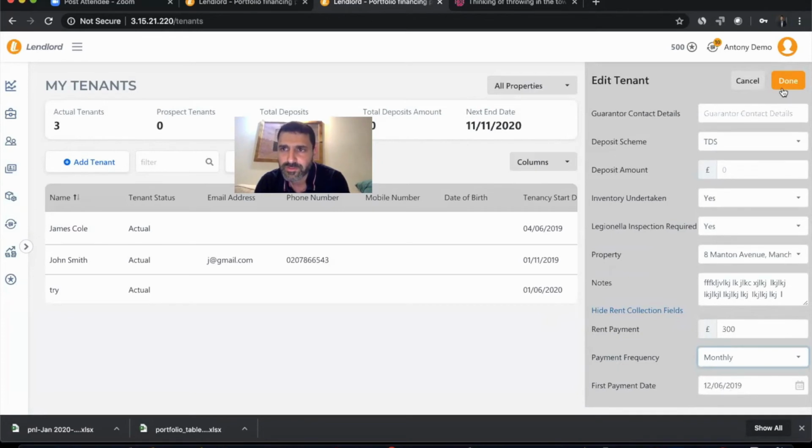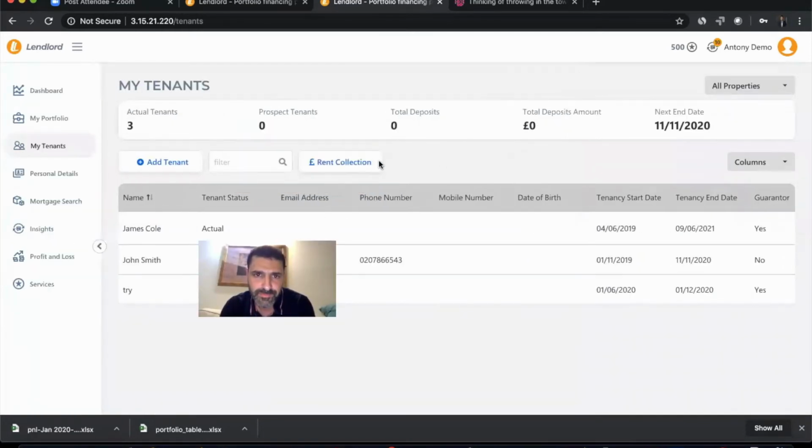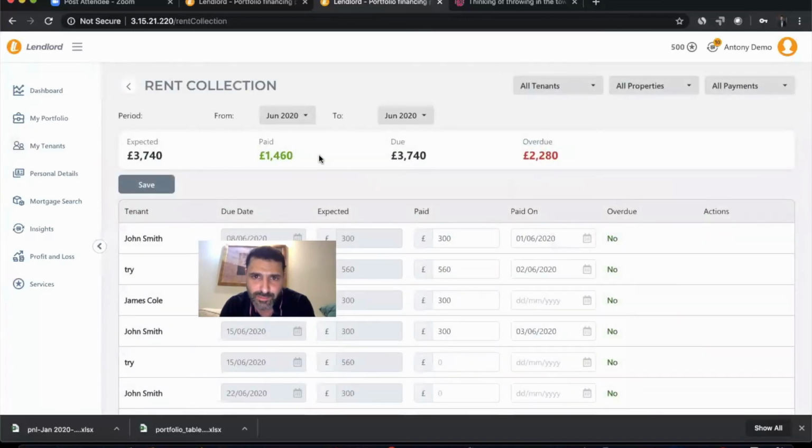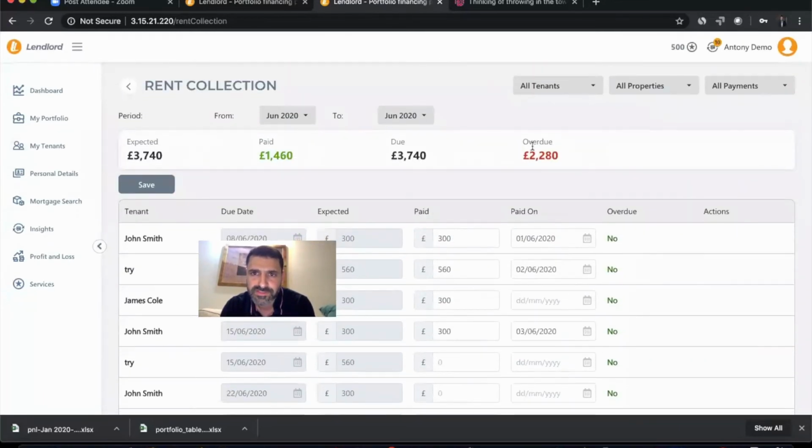When you do it, the platform will prepare a payment schedule table for you. There is a bug there, so ignore that. It's a test environment, but I just want you to see the concept.